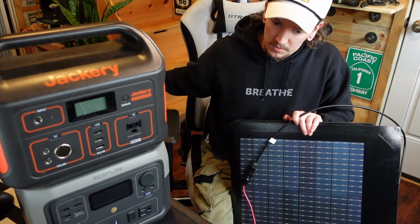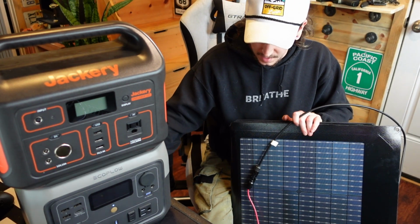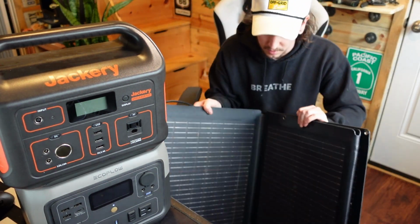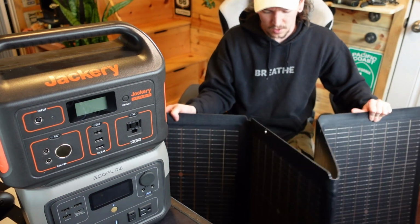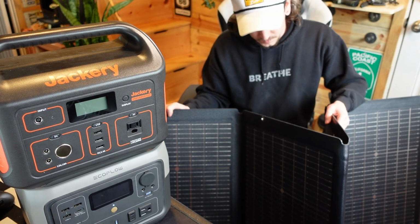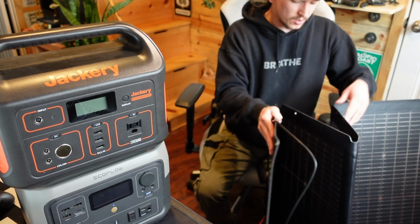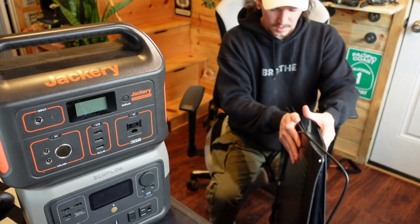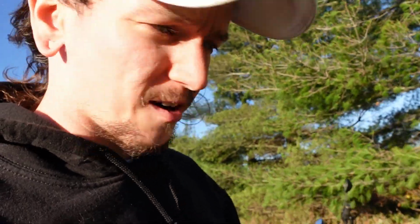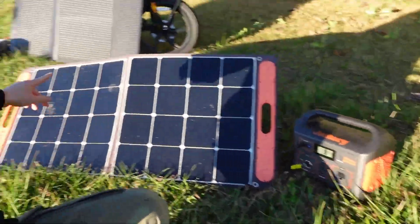So the Jackery, you can snap it, and then it has legs. But I don't think there's any way to do that on here, but I'm sure if they do some R&D, they'll figure it out. This is just a legit solar panel. That's all it is. So it just kind of folds. It has its own briefcase, and it does the job.